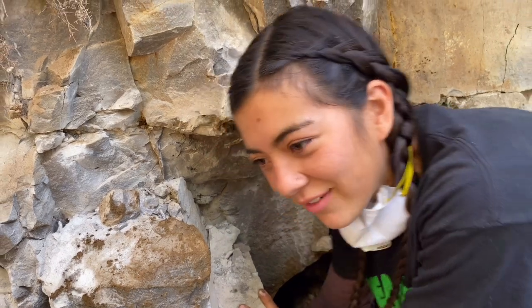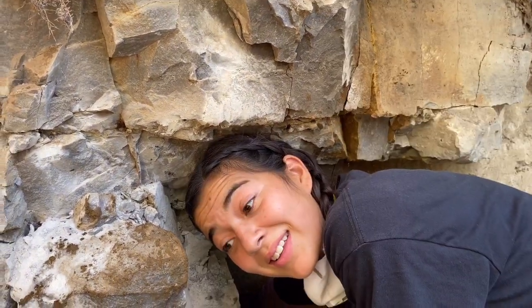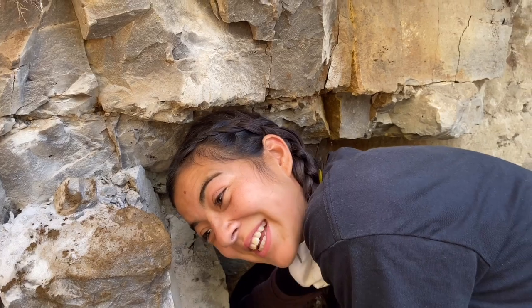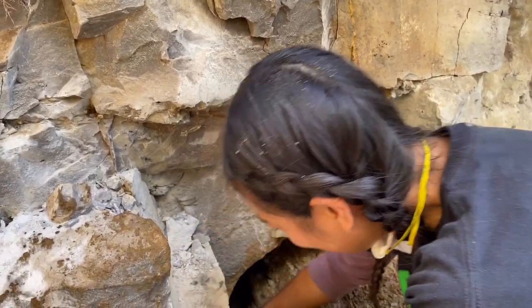Let me see if I found anything. My goodness. Yeah, that's crazy. So we've got to go back another 2 foot to get to that. I just want to stick my head in there and see it. Flashlight. Yeah. I mean, we can try it.